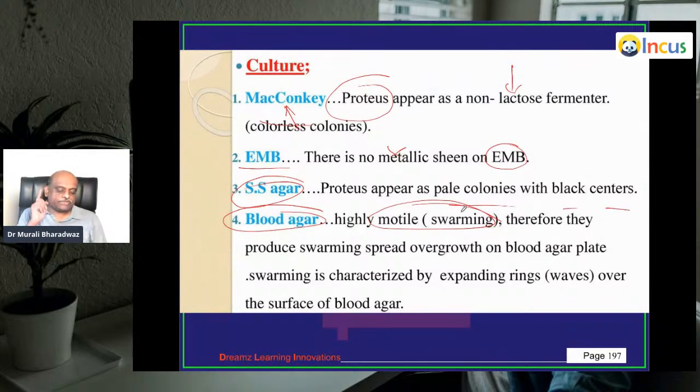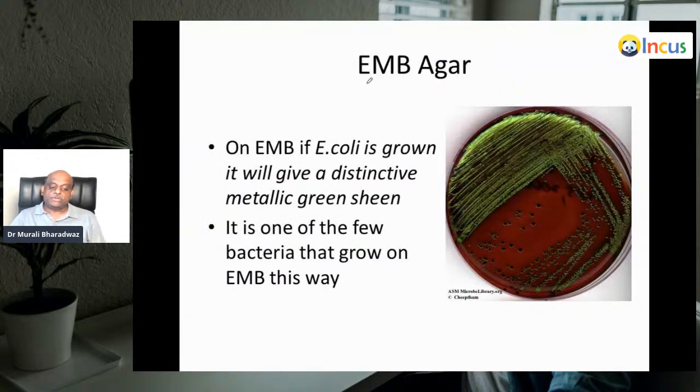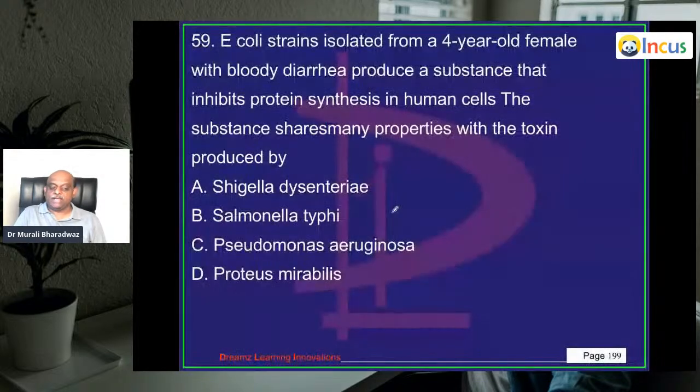So if you have done this question wrong, doctor, you should go back to do the review in microbiology. On EMB, E. coli produces a distinctive metallic green sheen, as you can see.